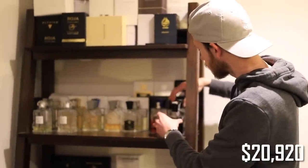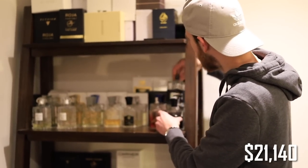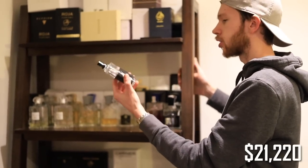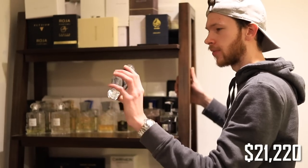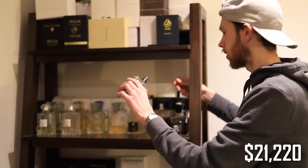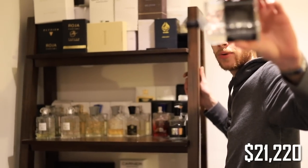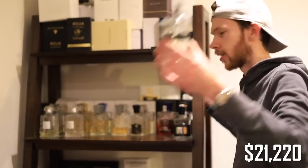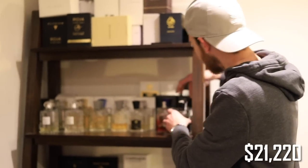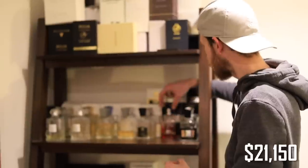17N01 Creed Aventus. 16H11 Creed Aventus, and then a mystery batch. I don't know the batch, it rubbed off. It's obviously an older style, anywhere from 2010 to 2013. There's not much in there either. That'll cost you about $300, just that little bit right there. So that's pretty cool.